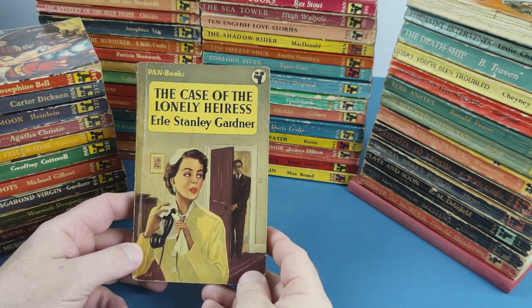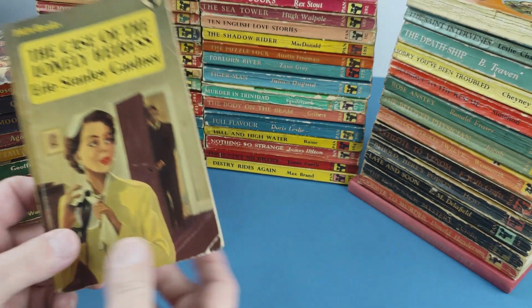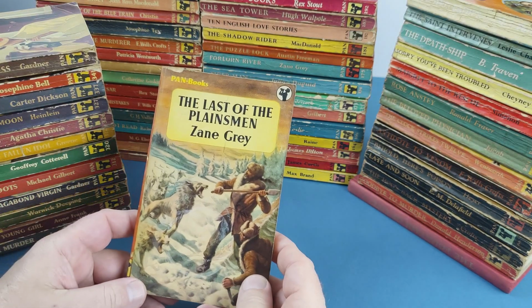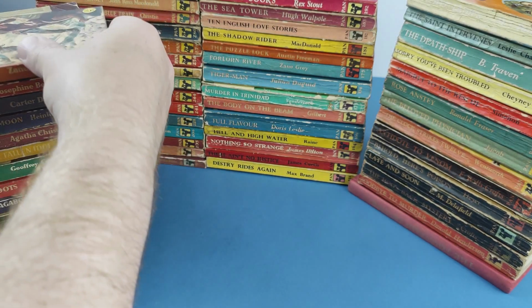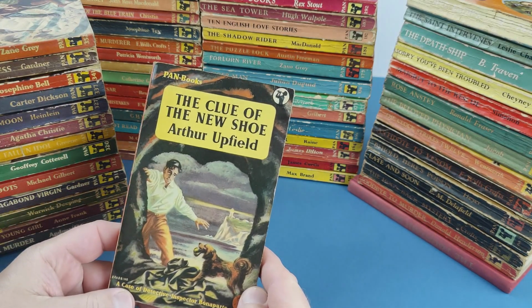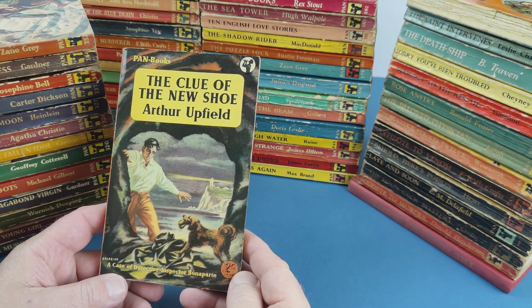This is number 344, The Case of the Lonely Heiress, Earl Stanley Gardner. And a Western again, The Last of the Plainsmen, Zane Grey, 352. Last little stack now. So, The Clue of the New Shoe, Arthur Upfield, A Case of Detective Inspector Bonaparte.